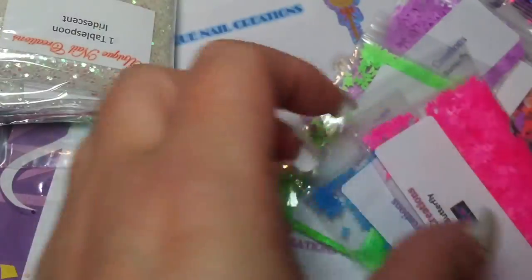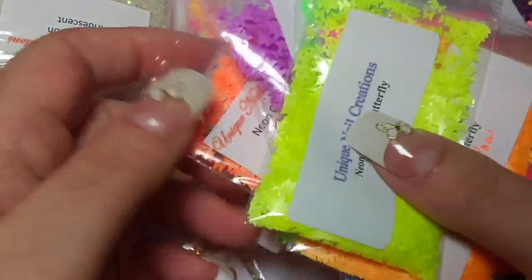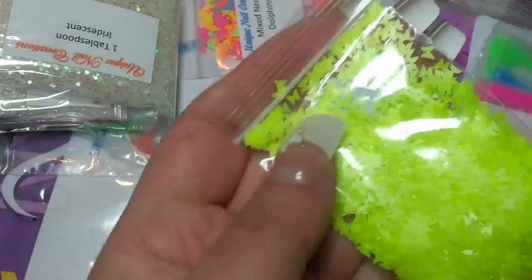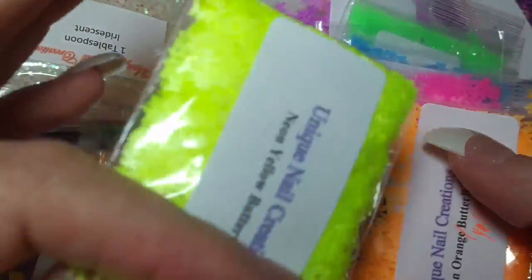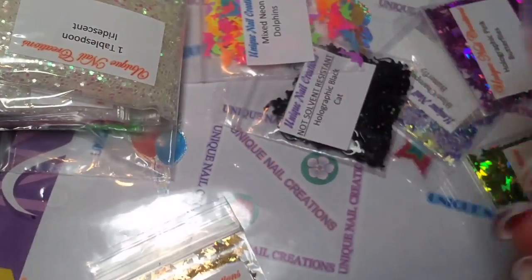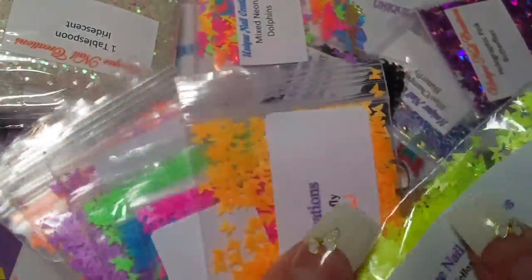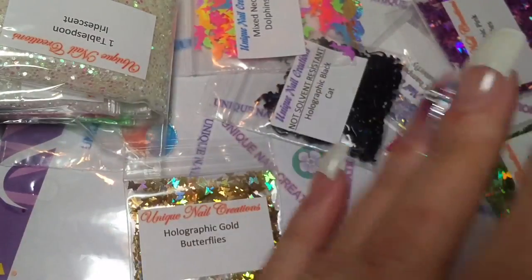So you're going to get 1, 2, 3, 4, 5, 6, 7 of the neon butterflies. And all these bags are a minimum of a teaspoon. As you can see, these are the bigger bags, so there's probably more like a teaspoon and a half, maybe 2 teaspoons in this one, because if I had more, I just topped them off with a little bit extra. So you're going to get that. What did I say? I have the memory of a goldfish these days. 1, 2, 3, 4, 5, 6, 7 of the neons.